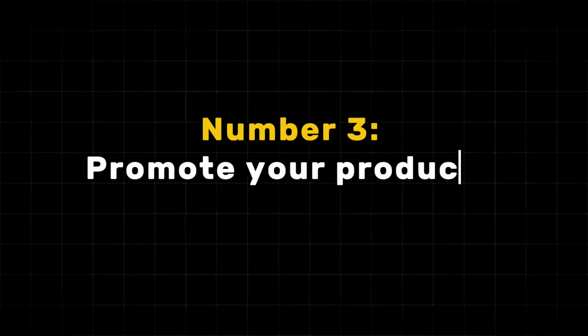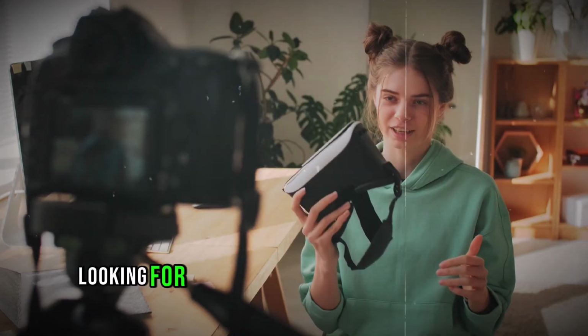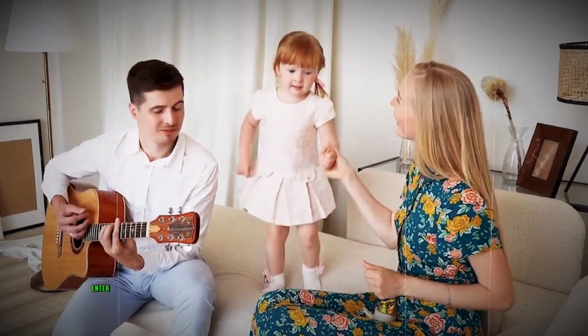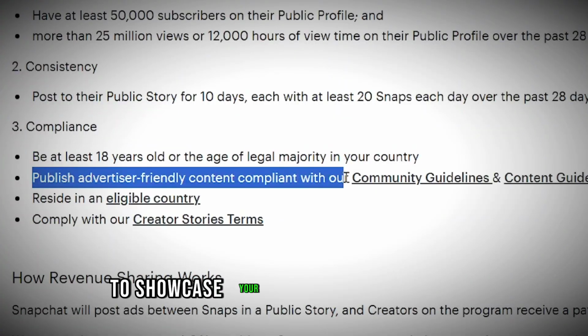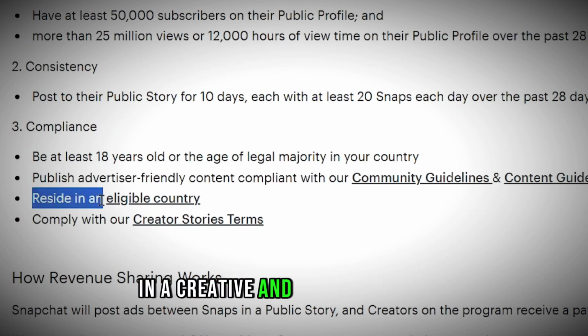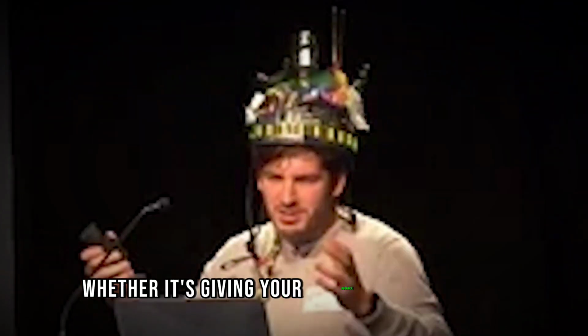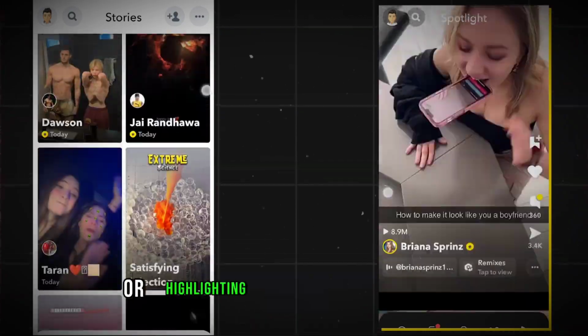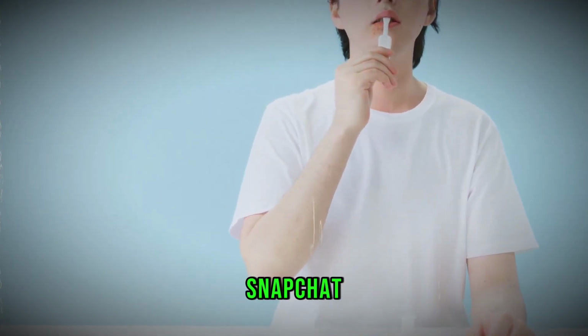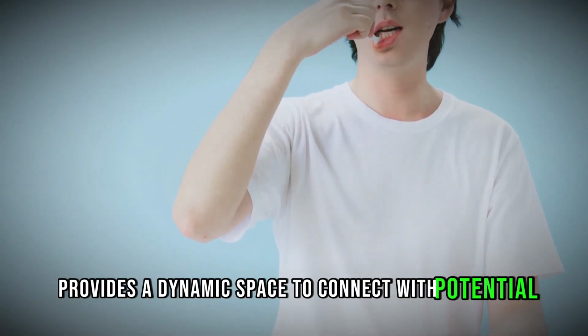Number 3. Promote your products and services. Looking for a cost-effective way to boost your sales? Enter Snapchat, your new marketing playground. Utilize the platform to showcase your products and services in a creative and engaging manner. Whether it's giving your audience a sneak peek behind the scenes, demonstrating your products in action, or highlighting their unique features, Snapchat provides a dynamic space to connect with potential customers.